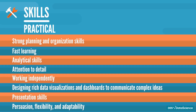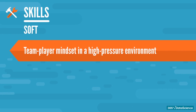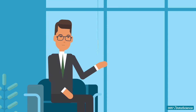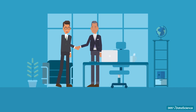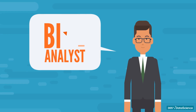But if you want to really stand out, there's one more secret ingredient you should add to your BI analyst qualifications: soft skills. You'll need a team player mindset in a high-pressure environment, verbal and written communication skills, and willingness to assist and coach other project teams when required. Combine those with a fast understanding of other people's needs, and you're moving right to the top of any data science company's recruitment list. All right, that's our review of the BI analyst job.